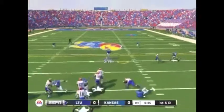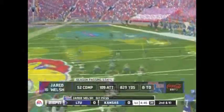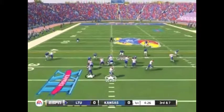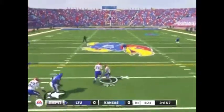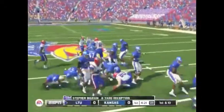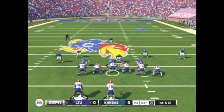Louisiana Tech now out of the gun. Jared Welsh is going to throw a pass, and it's going to find nobody and skip off the dirt. 3rd and 7 now out of the pistol formation. Welsh dropping back, looking and finding Stephen Ingram, who's going to get tackled, but it looks like he's going to get the first down, an 8-yard reception for Ingram.